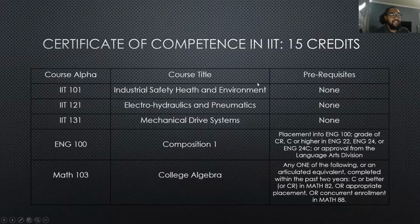So as you can see on the far right box, our first 2 classes do not have any prerequisites. So you can go ahead and try it out, see if this is a good fit for you. And looking at our English 100 and Math 103, there are some prerequisites that we can help you folks get placed into these classes.